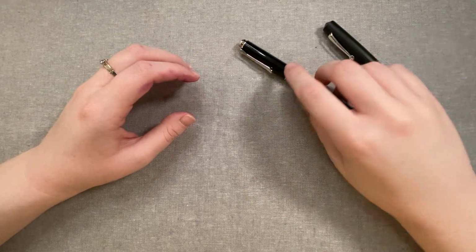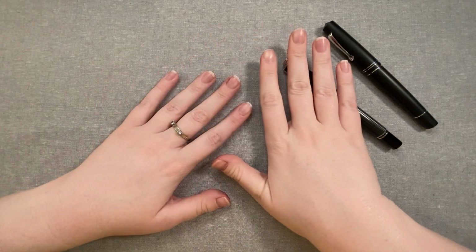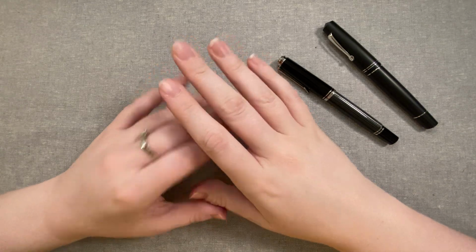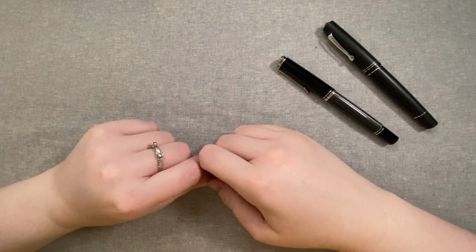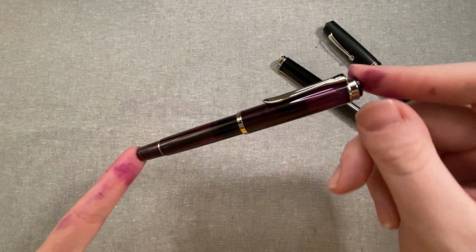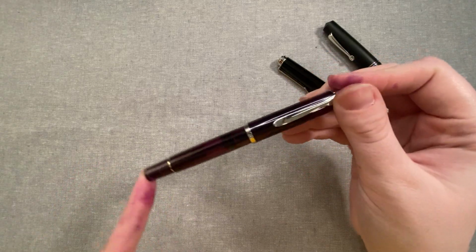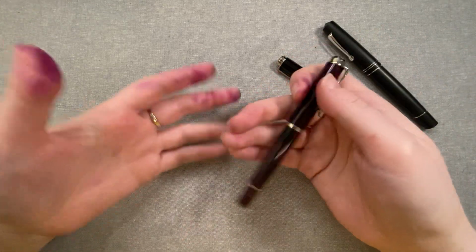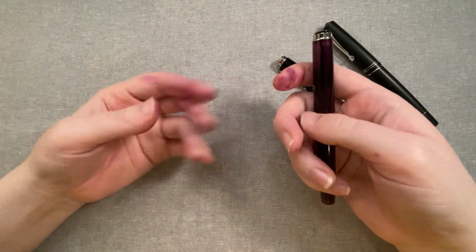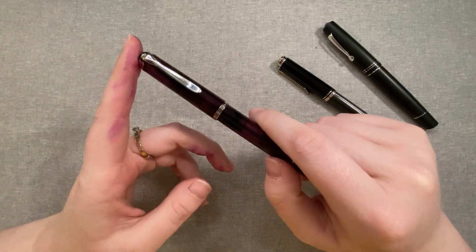So the Pelikan pen I am going to be using for the fine nib, this is a medium. It is new. It's the newest addition to my collection. I'm so excited to show you guys. Here it is. This is a 205 Amethyst. This pen was released in 2015. It was the special edition. And by the way, my fingers are covered in ink. They look dirty, but I've washed them 10,000 times. This was released in 2015 with a matching ink, Amethyst.